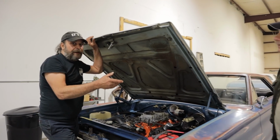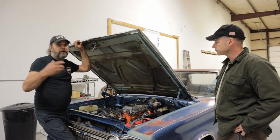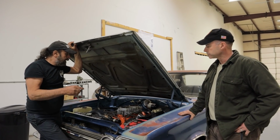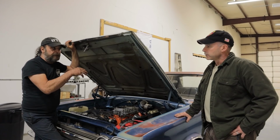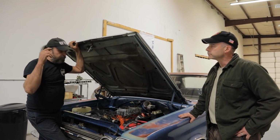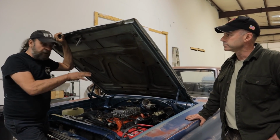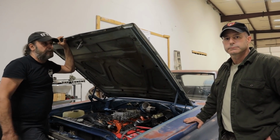Andy will be around on the weekends. This is his car, his project. We're helping, but he's taking the lead on this. So you'll be around Friday, Saturday, and Sunday. That's right. We'll be updating this every weekend. Tomorrow we'll come back and tell you what we found as far as the assessment goes. We'll show you all of that and our plan of attack, and then we'll go from there.